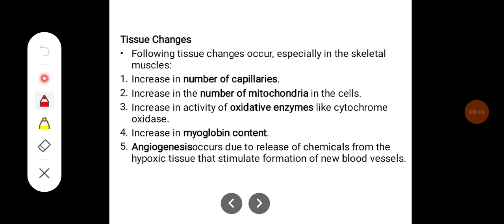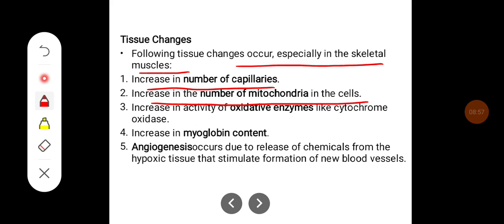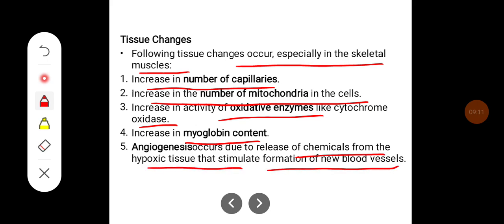Tissue changes. The following tissue changes occur especially in the skeletal muscles. There will be increase in the number of capillaries, increase in the number of mitochondria in the cells, increase in the activity of oxidative enzymes like cytochrome oxidase, and increase in the myoglobin content. Angiogenesis occurs due to the release of chemicals from the hypoxic tissue that stimulate formation of new blood vessels.